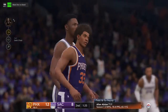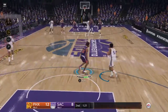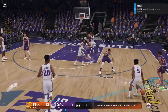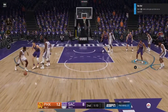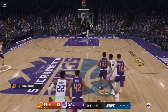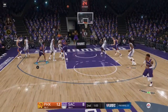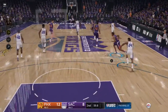And scores. Big shout out to the athletic trainer for this team. It's obvious you've been doing all the preparation required of your team in the weight room in the offseason. Flex on them a little bit. Screen coming. Taken by the Suns. Booker. He got it off in time, but that shot no good.